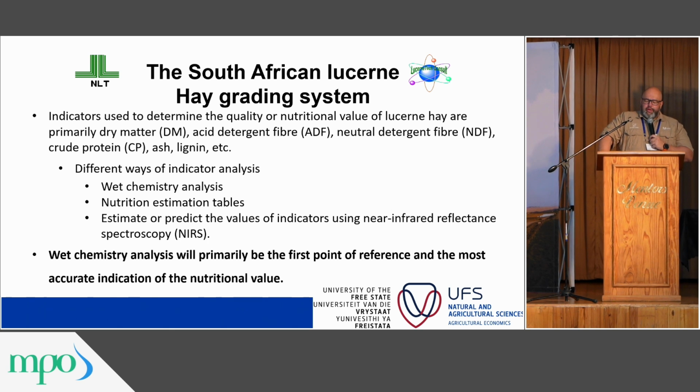Now, the first way is wet chemistry analysis. That is where you put on your goggles and your lab coat, and you go to the lab and they take test tubes and throw a number of things in the test tubes and give you an answer. Very complicated, very costly, it's time sensitive, etc., but that is the true reflection of the value of what's being analyzed.